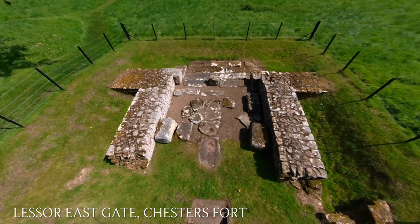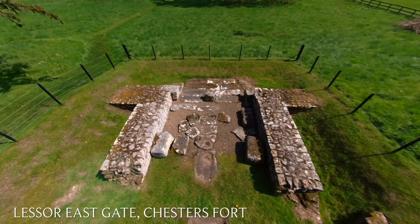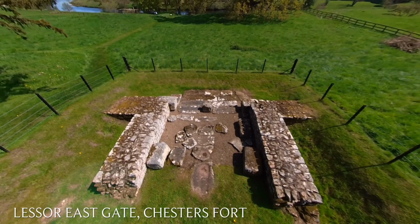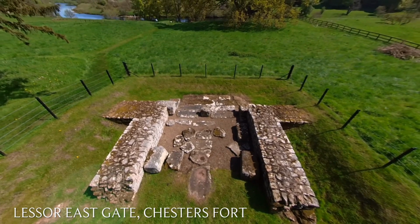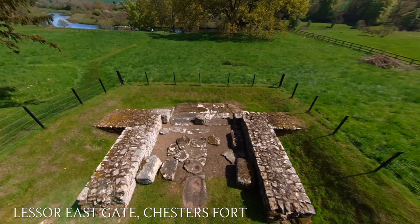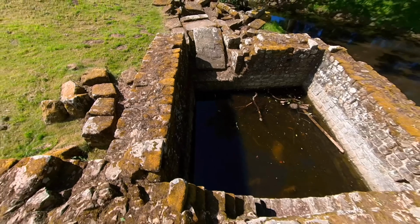The Military Way ran down from the west and passed through the centre of Chesters Fort before exiting at the lesser east gate, heading to a ramp which is still visible towards the bridge. This road ran the entire length of Hadrian's Wall and supplied the forts and milecastles. On either side of the bridge, a tower was built.